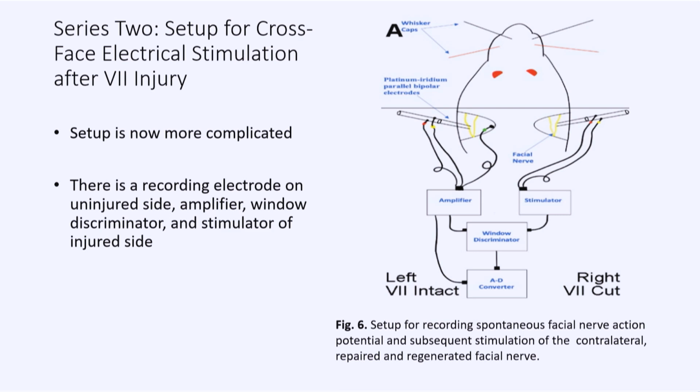And so for step 2, this is a schematic of what it looks like when the rat, I mean, you saw the gross photo of it, but you can see on the left here that there's a detector picking up the nerve activity, goes through an amplifier and then a window discriminator that filters out the noise of the spontaneous activity. Then once it reaches the threshold, it goes to the stimulator that goes to the contralateral side. One thing I didn't mention from the previous slide actually is that the end-to-side anastomosis required a much greater stimulation compared to the end-to-end.